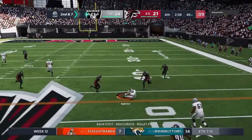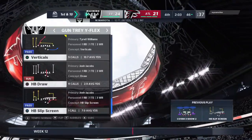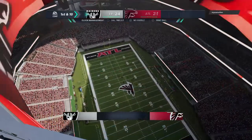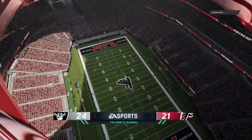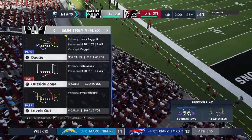Mariota to throw it. That ball's caught. Aguilar right side. And he'll take it down shy of the 45 at the 46. 7 yards there and a first down. 3 points separating these two sides with 2 minutes left to go in the 4th.